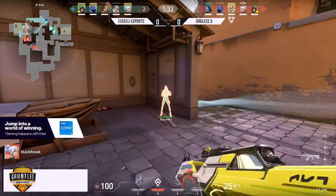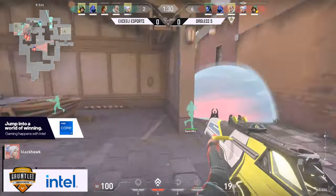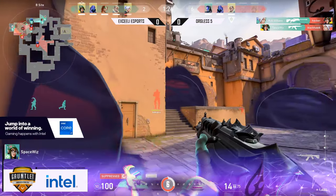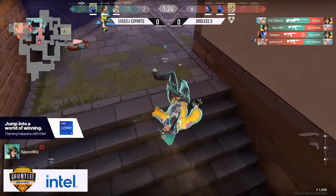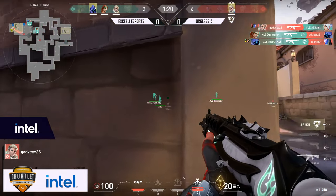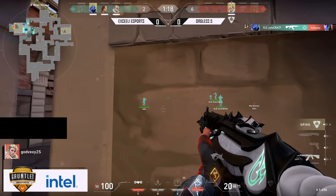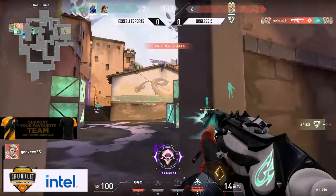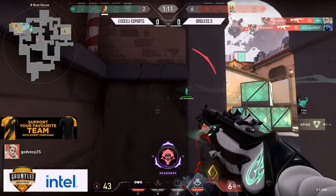Here goes Blackhawk yet again. That's a free kill that he could have just spammed towards. Now he's had to go down, unfortunately, because of that. The null command works for Sai, at least for him to get one kill. Goes through the smoke. Why? Why are people just going through smokes and kissing each other at this one? Like, what? Okay. Now it's on to God Vexy.